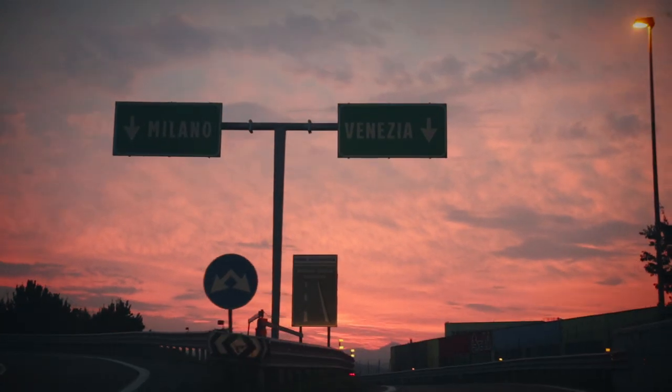Buongiorno. Ciao a tutti. We're here in Sirmione today on Lake Garda, and we're gonna take you with us on our adventure. We're gonna spend the day in Sirmione. We have a lot of events planned today, so we are gonna take you with us. And look at the view. We woke up early today at 6 a.m. We left Fabio's home, and now we're here.